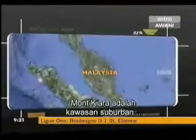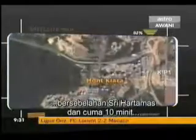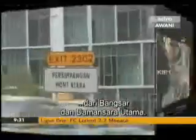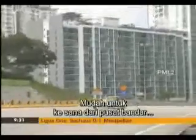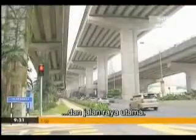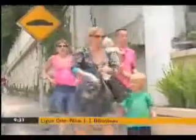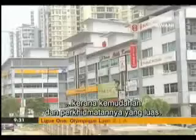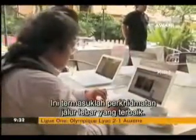Mont'Kiara is a suburb located within the northern part of Kuala Lumpur, next to Srihartamas, and only 10 minutes away from Bangsar and Damansara Utama. It is easily accessible from the city centre via a vast network of intra-city highways and urban roads. It has become very popular with expatriates and Malaysians due to its wide range of facilities and services, not to mention the full broadband services.